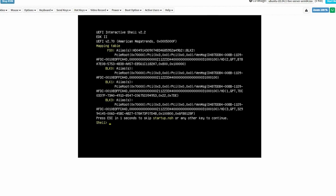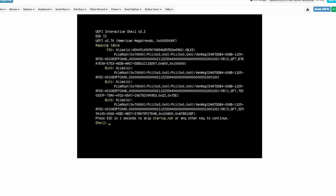So one of the things that you get is an IPMI management interface. You can just log in like you would on an AMD or Intel server from Gigabyte. You have a web management interface, and the other thing you have is an HTML5 iKVM.